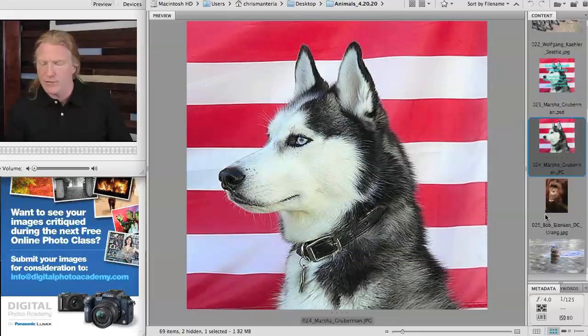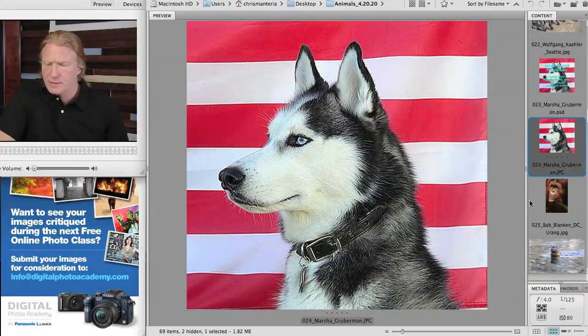And this shot I thought qualified as a portrait. This is a photo by Marcia Gruberman. Marcia actually is based in, not sure if she lives in Secaucus, but she works in Secaucus, New Jersey. Great shot of her husky she shot in her backyard. We can assume it's an American flag in the background. Just posed the dog, beautiful light.